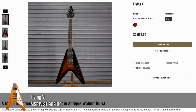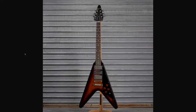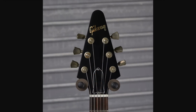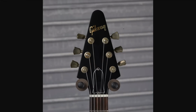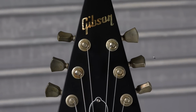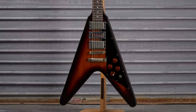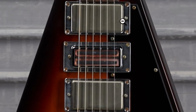But now, number 2, Antique Walnut Burst. So this is one of those 2018 style Flying Vs when they strangely had the Gibson logo going like this instead of a big truss rod cover on it. I've always kind of liked this as a limited edition, but they also ambered over the logo, gave it ultra aged hardware. And if we zoom in here on the body, you can see they rather crudely added a 4th control here because they have some different pickups in here.